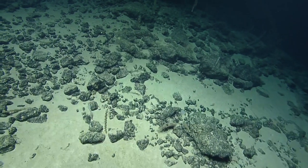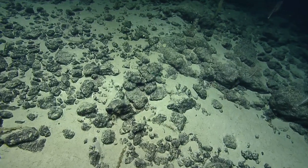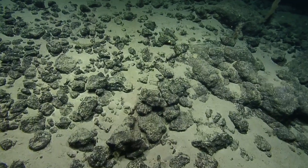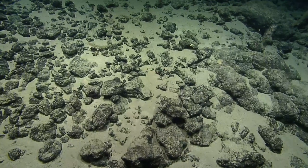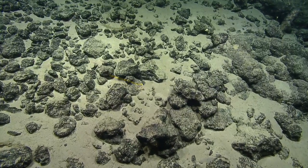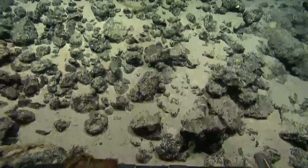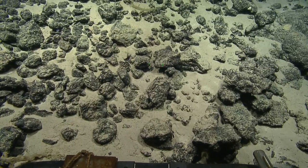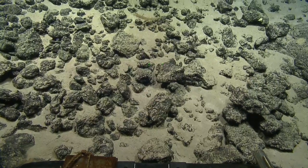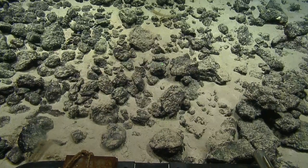Any of these rocks look like the happy one? Okay. Let's see. What about this one? Sure. Gotta find one not too big, not too small, just enough crust. Yeah. That's the hope. Well, we know that they're loose. Yeah. After the rock looseness test there.